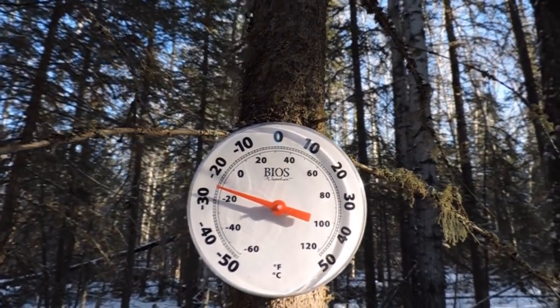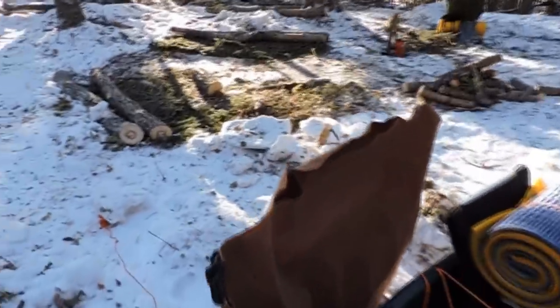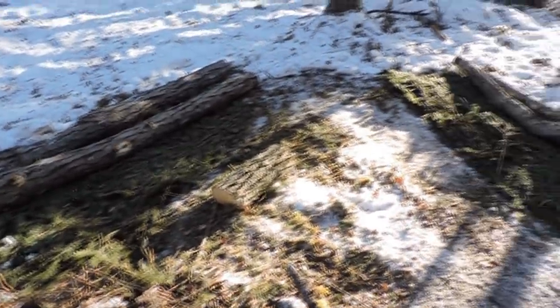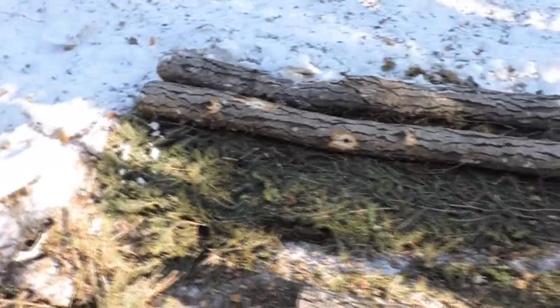O'clock, we're at minus 26. Slowly warming up with the sun. Just finished rolling our tent. Pretty much ready to put our main fire out. My bed and then clothes bed.